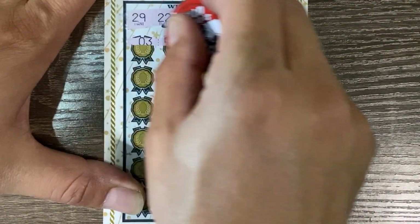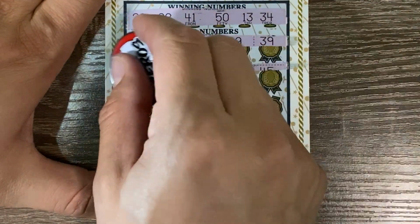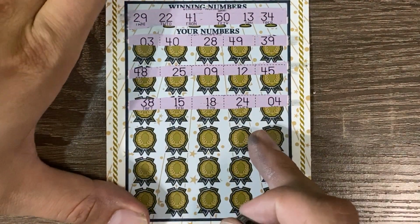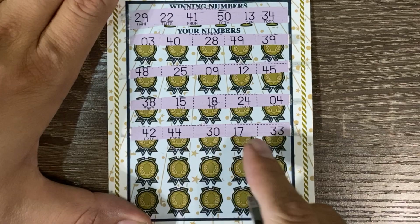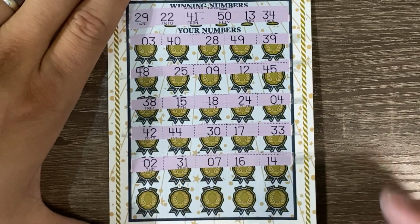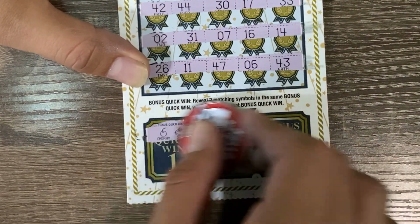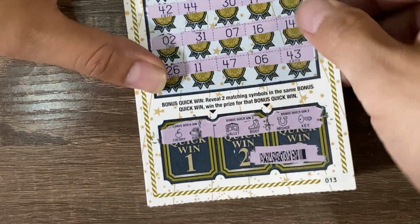29, 2, 41, 50, 13, and 34. Second to last row. All right, last row. All right, let's see if we have any matching symbols. We have a cherry and a ring. We have a wallet and a boot. We have a horseshoe and a key. Ticket 13 was not a winner.